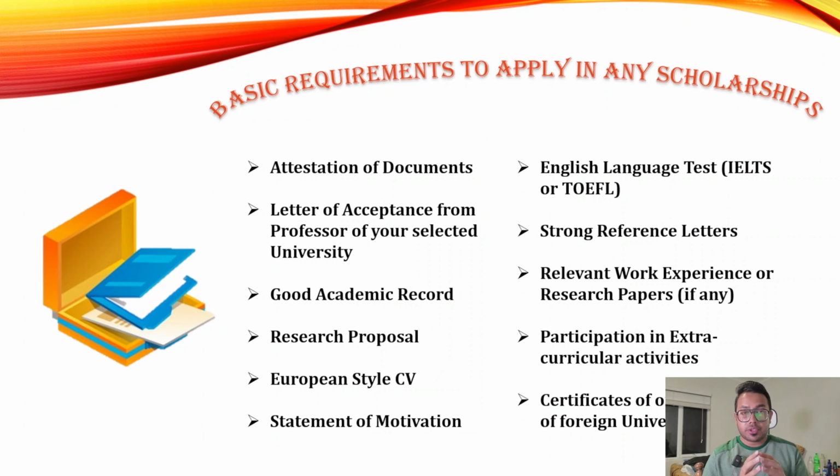Like most scholarships mention that you need to have this much percentage of marks in your previous degree in order to apply for the scholarship program. So CGPA is one of the criteria that takes you ahead of that stage of shortlisting and gets you evaluated for a particular scholarship. So make sure to maintain a good academic record during your university career, during your degree program.